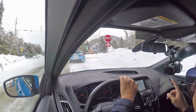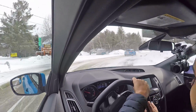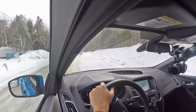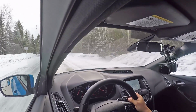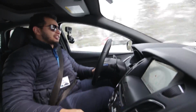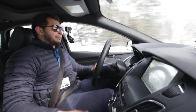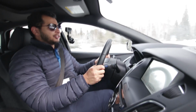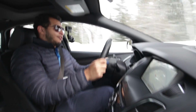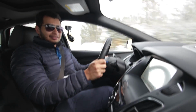So you'll notice that the signs here are all in French, and for those of you who don't know, Quebec has 2 official languages. One is English, one is French. And here it's more French-speaking people, and all the signs are in French. You order food in French, and hopefully their lax speed laws are in French as well.